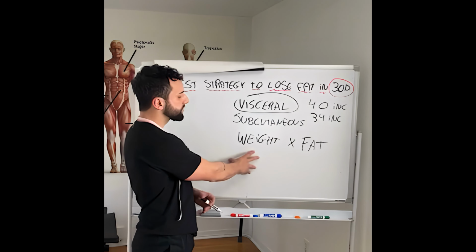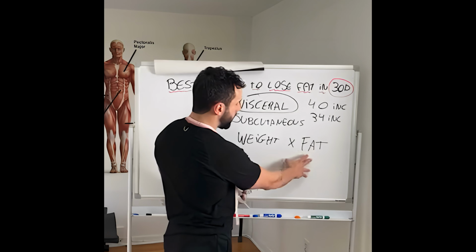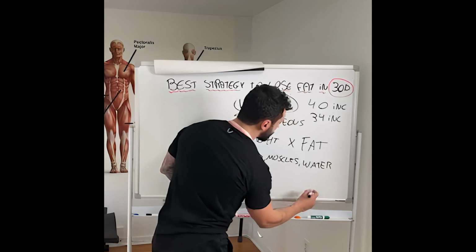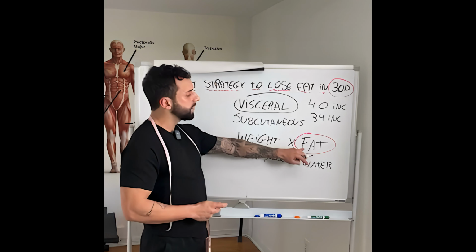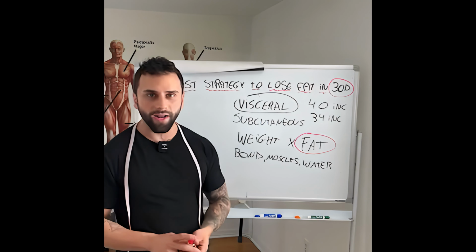What is that? When you're losing weight, most of this weight is not coming from fat. You can lose bone, muscles, a lot of water. And sometimes you don't lose the most important thing, which is fat. Why is that? Because you're not eating the right amount of nutrients that your body needs to lose fat. And then you end up looking less toned. When you lose a lot of weight and you are not losing fat, your body doesn't look toned. You start to look soft. It's a sign that you are not losing fat on your body, you're just losing weight.